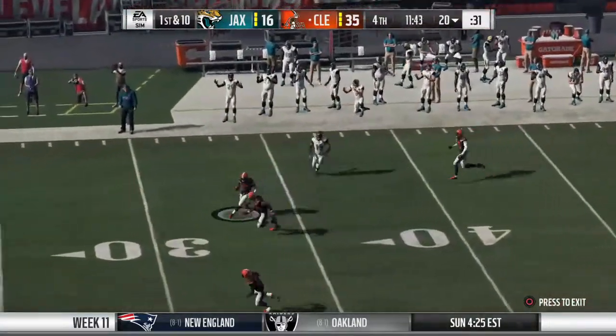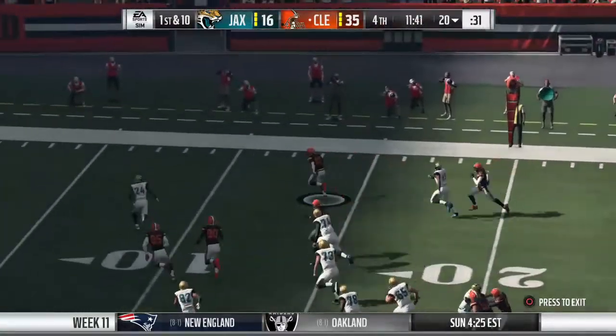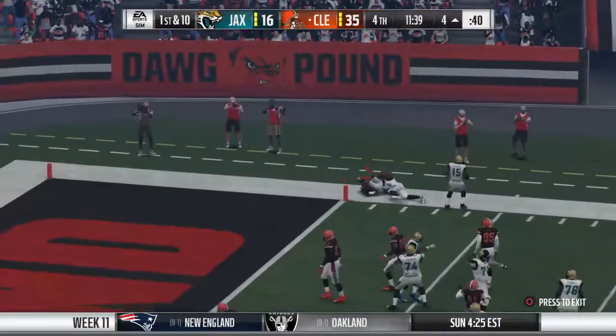Trying to get it to Robinson, and it's intercepted. Picked off by the great one, Darrelle Revis.